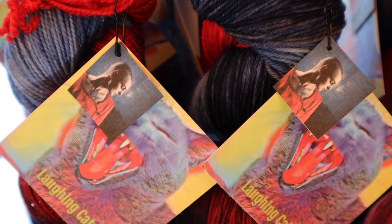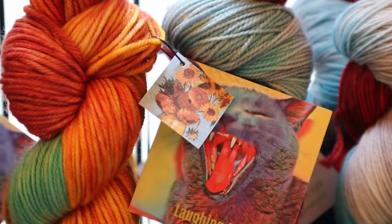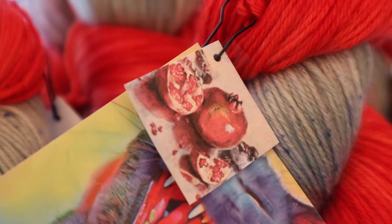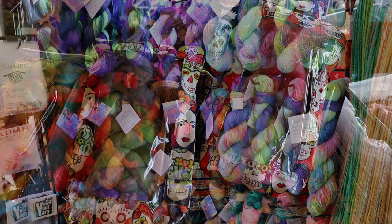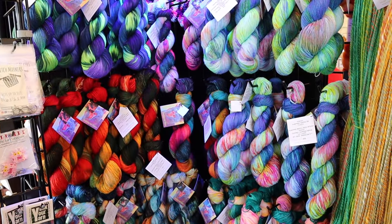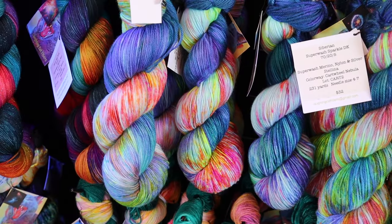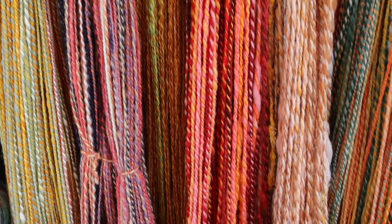And this collection is based on famous painters. And these are from her Nebula collection. And this yarn is actually hand spun by Laura herself.